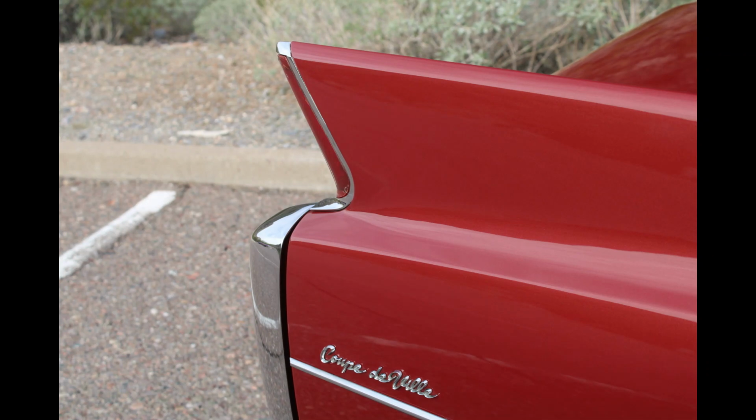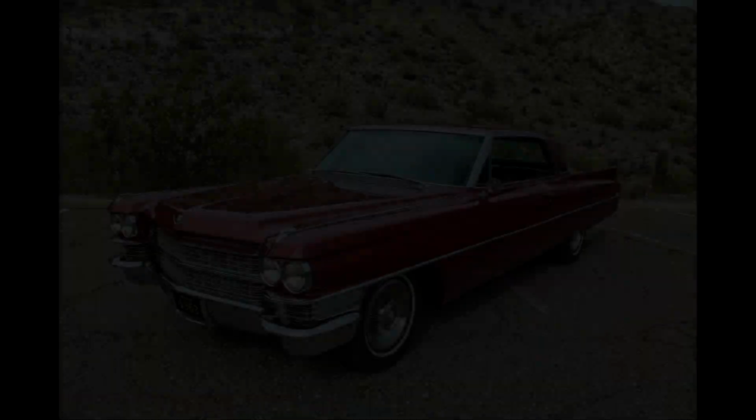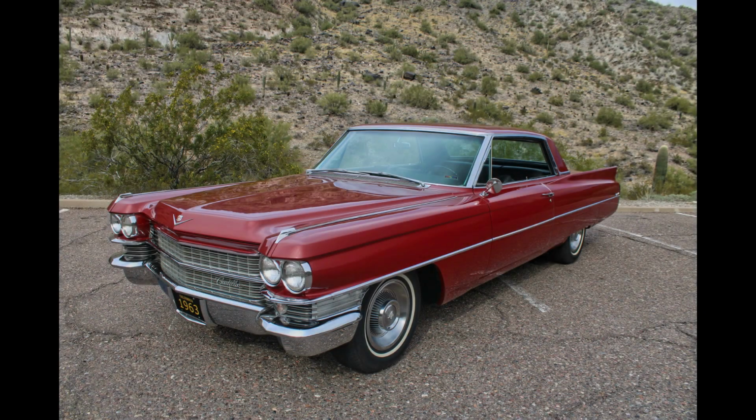My dad is, like I said, 93. He's just as viable as we are. He still drives and has all his wits. And so we really enjoy the car. He does come down to Phoenix to visit, and we do enjoy the car when he's here. We take it to car shows, and my father enjoys the attention.